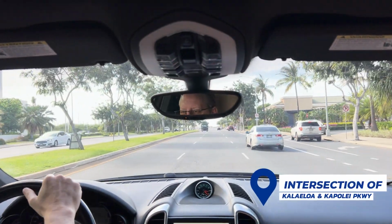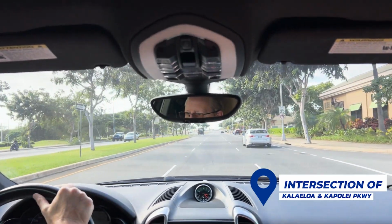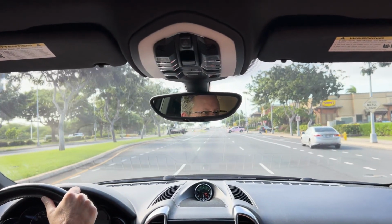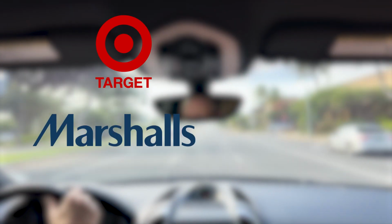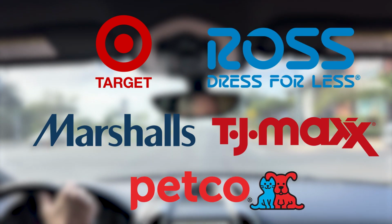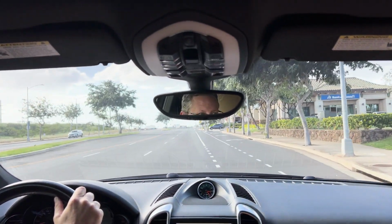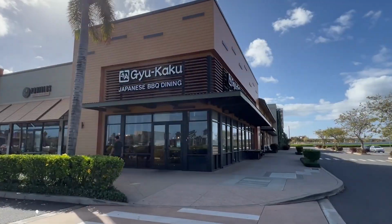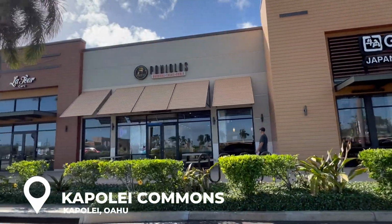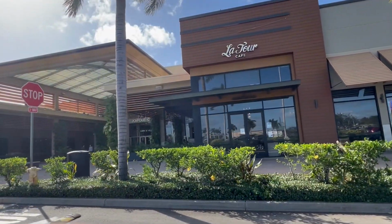So here we are at the intersection of Kalailai and Kapolei Parkway. And to the right is a huge Kapolei Commons. And this is home to Target, Marshalls, Ross, TJ Maxx, Petco, like anything you can imagine, right? It's really similar to a mainland shopping center. But it also has one of the nicest movie theaters in Oahu, actually.